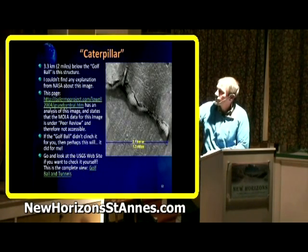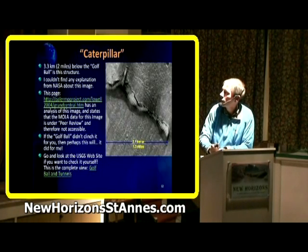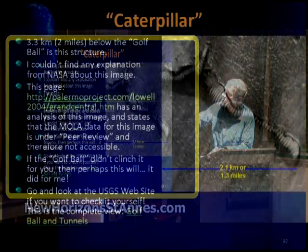And this is also near to it as well. Quite near. What the hell is this? I called it the caterpillar. That's my name for it.